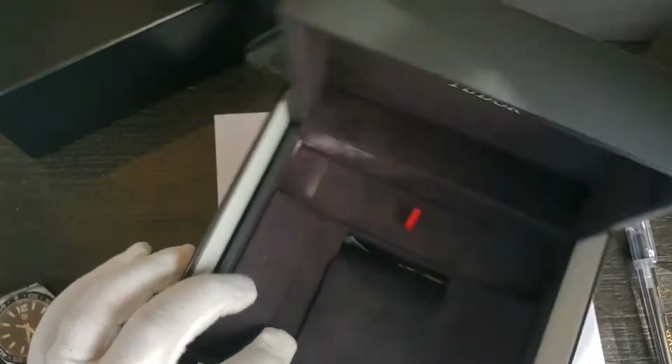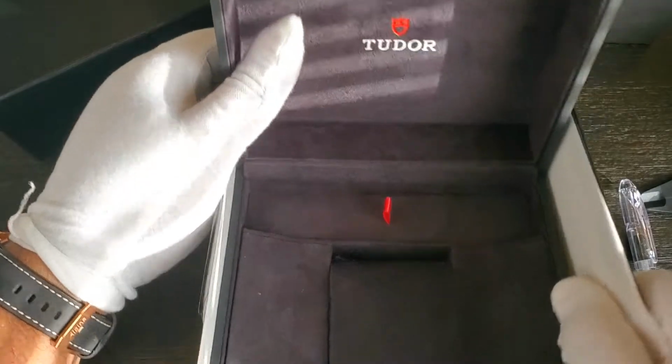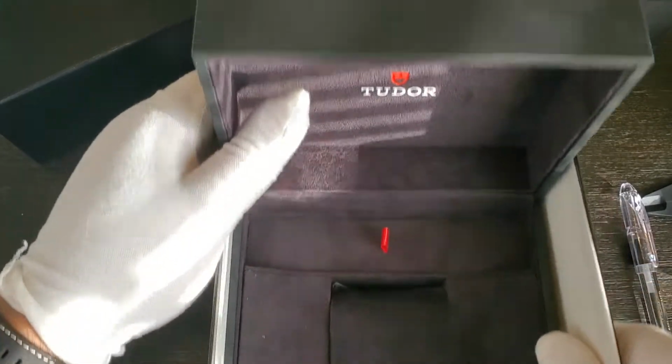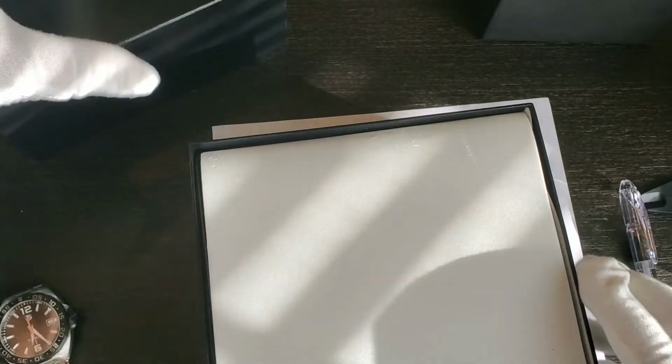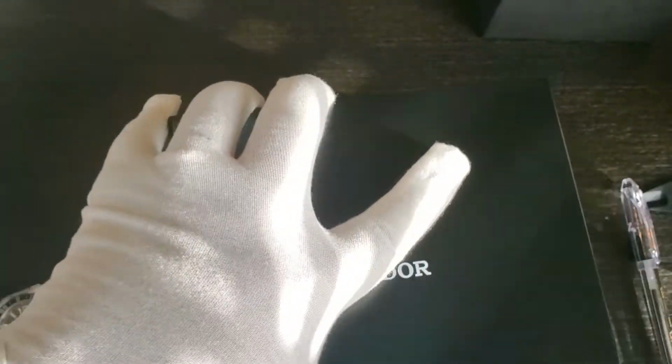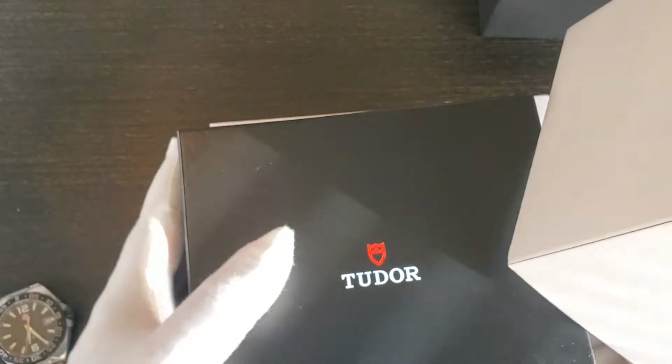And when you open it up here, this is what it looks like on the inside. So this is the Tudor packaging. Actually, I think it's pretty good. Some of the best packaging I have, maybe next to my Alpina. The Tudor's solid. It's pretty good.